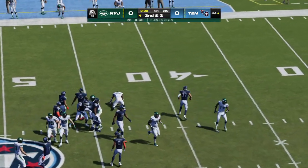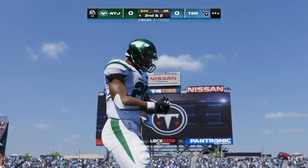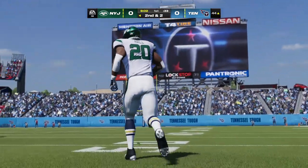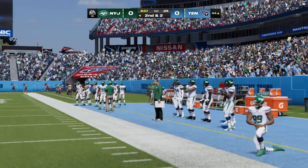A little bit of daylight on that first down run sets him up nicely. 8 yards on the carry. Absolutely no trouble moving the ball on the ground on the first two plays from scrimmage. Absolutely. You know what I really like? Same guy carrying the ball in both plays.